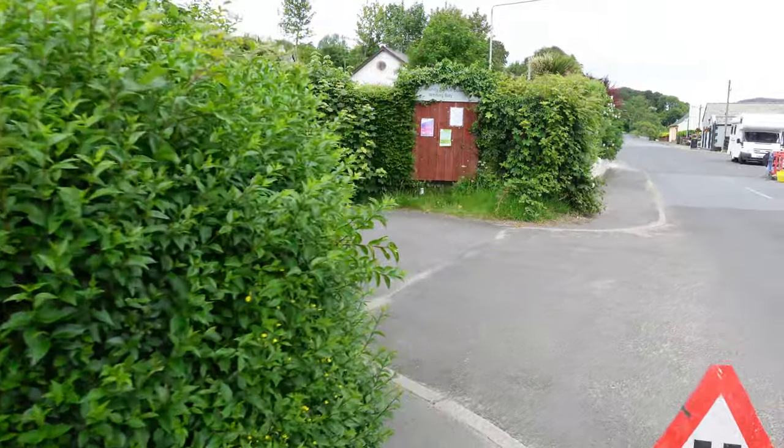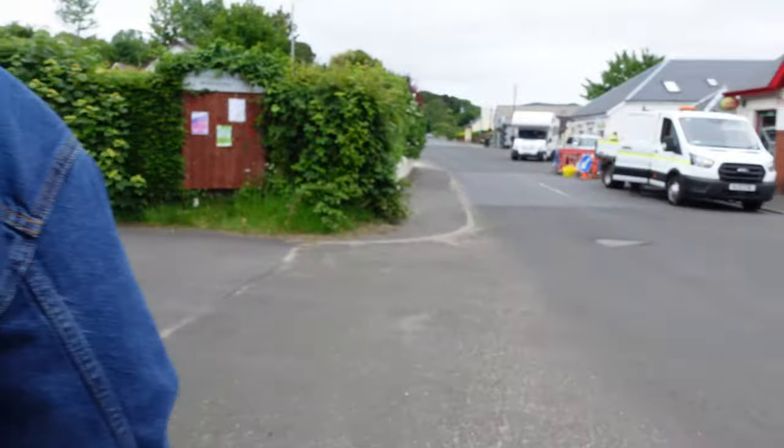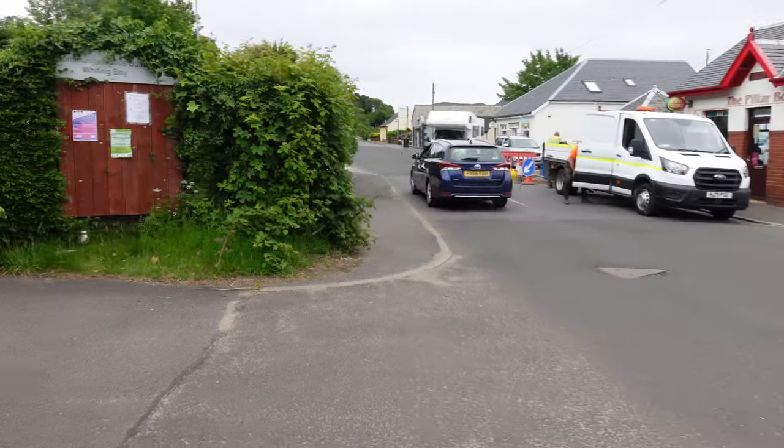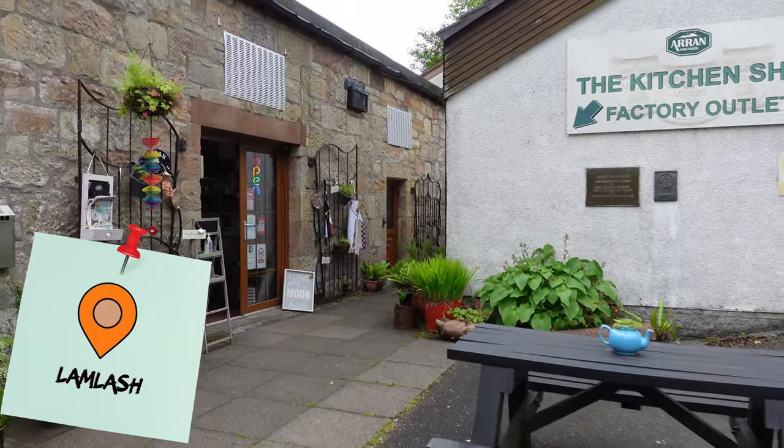I felt like I was missold that though. It's just as much a charity shop. Charity shop, but it wasn't lying. We just stopped at Lamish, as I like to call it, Lamlash. So let's have a look.